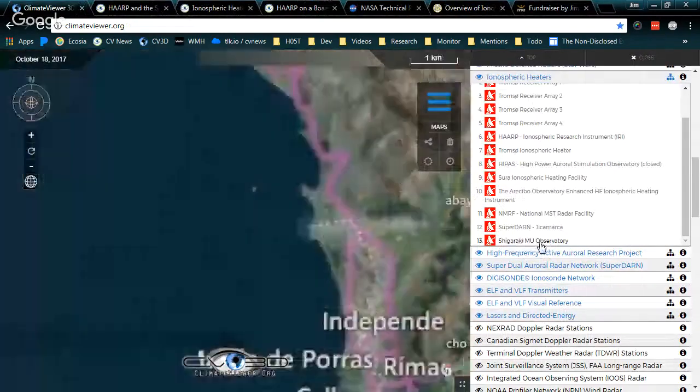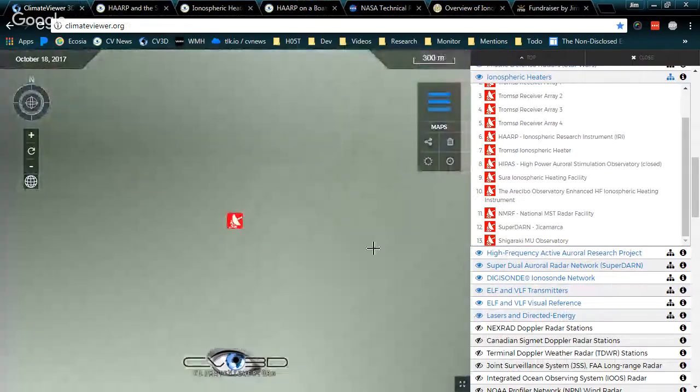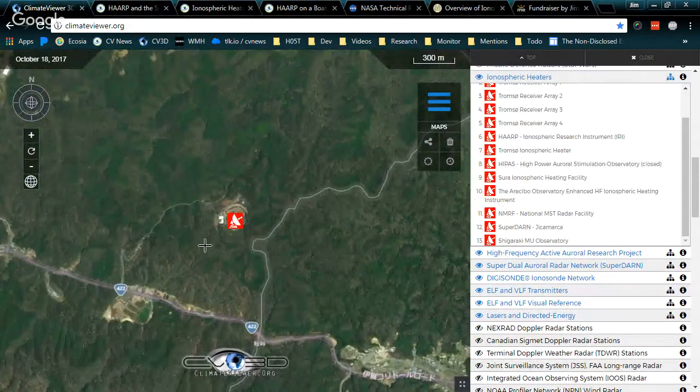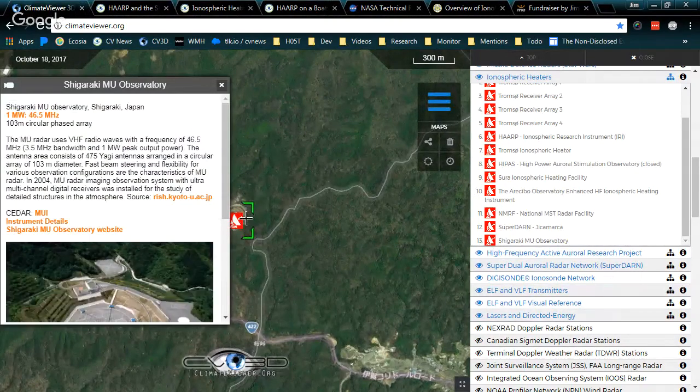And then finally, we're going to Japan. And this is my favorite looking ionospheric heater. I mean, I guess you can hate a thing and think it's pretty, you know. But this one's called the Shigaraki MU Observatory, excuse me, and it is in Shigaraki, Japan. It's a 1 megawatt, 46 megahertz. MU means middle or upper atmosphere.